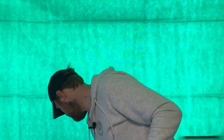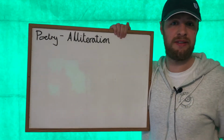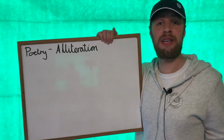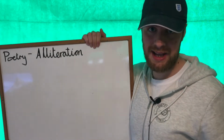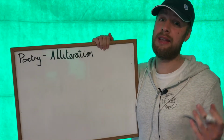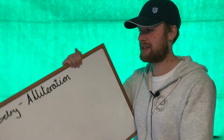So, well done on your letter writing yesterday. We're now moving on to poetry. And before we move on to poetry, we're going to look at different sorts of poetic devices you can use when writing poetry. The first one is alliteration. I'm going to give you some examples of alliteration, then tell you what alliteration is and also what alliteration isn't. That might sound a little bit strange, but hopefully it'll make sense soon.